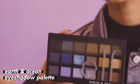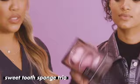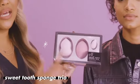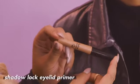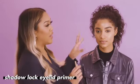It comes with 18 shades. So you see already, I've already prepped her skin with our Flawless foundation and a little bit of our Flawless concealer. And I've used our Sweet Tooth Sponge Trio. This will help get the whole face done pretty much. So before we start with the eyeshadow, I'm gonna use the eyeshadow primer in tan so that it can create a base for the metallic and the glitters to hold.